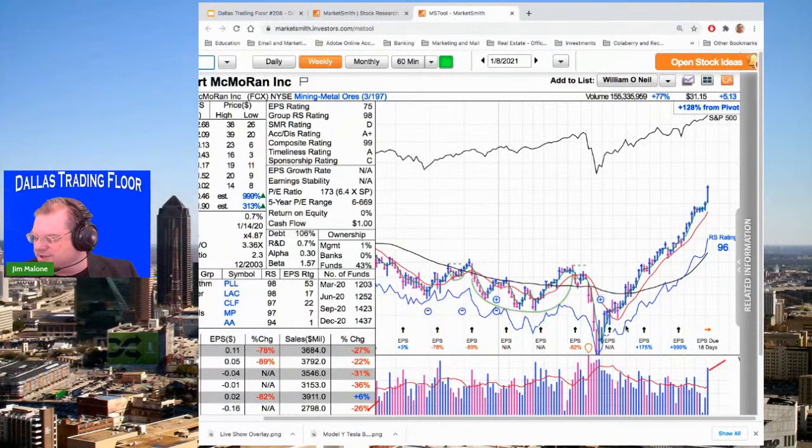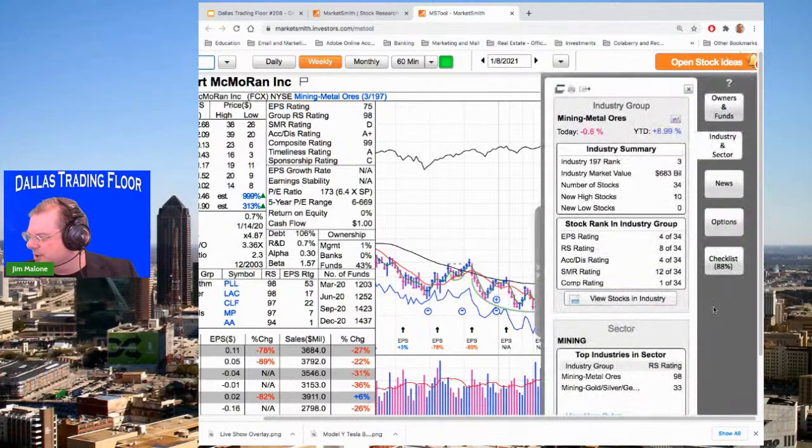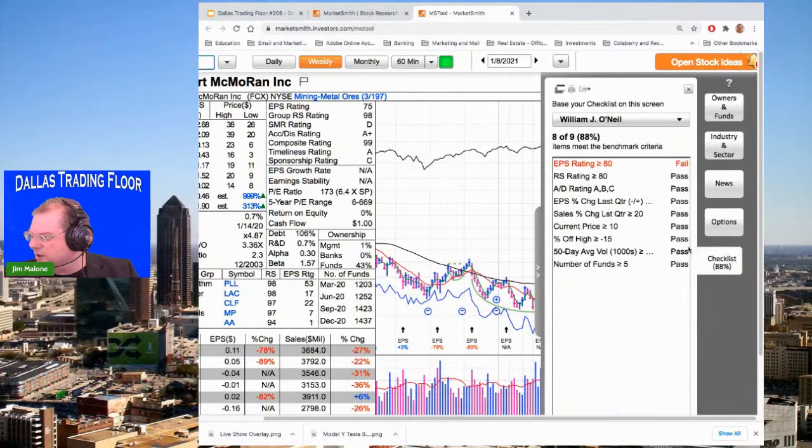So this is a cyclical stock. What do you mean by a cyclical stock? When the cycle changes, this one can be a place that people are investing. The funds definitely like this one. It's got a strong checklist. It passes on everything. The only thing it doesn't pass on, of course, is the earnings per share, and that really has to do a lot with the commodity price. So that is an issue.